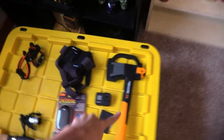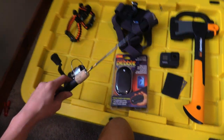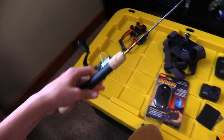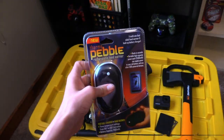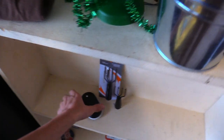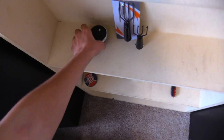So here I have a hatchet, a really nice one for chopping wood. Then we got an ice fishing pole since my other one broke. Then I've got this portable and reusable hand warmer. It's so cool. It gets really warm. I opened one of them because I got two, and they get so warm. I'm planning on using it for ice fishing, hunting, or whenever it gets cold.